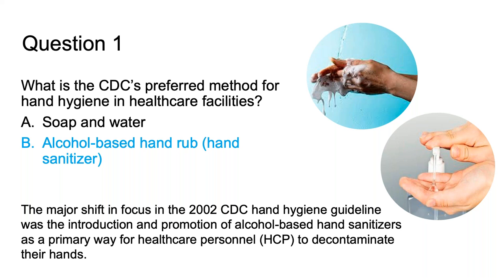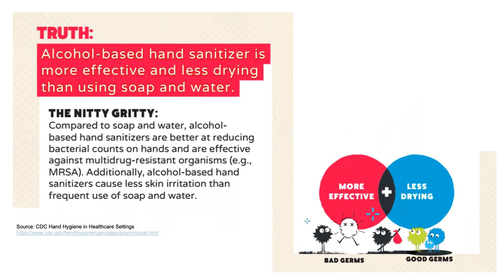And so in 2002, the guidelines really point towards the promotion of the use of alcohol-based hand sanitizers as a primary way for healthcare personnel to decontaminate their hands. Alcohol-based hand sanitizer is more effective and less drying than using soap and water. Compared to soap and water, alcohol-based hand sanitizers are better at reducing bacterial counts on hands and are effective against multi-drug resistant organisms. Additionally, alcohol-based hand sanitizers cause less skin irritation than frequent use of soap and water. So it's more effective, it's less drying. You got bad germs, you got good germs.